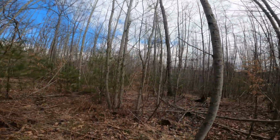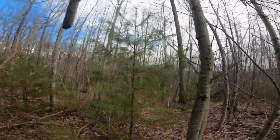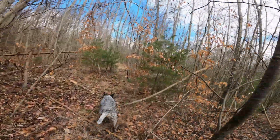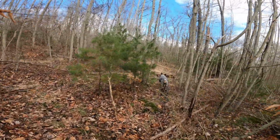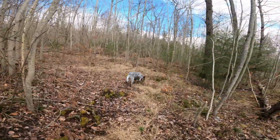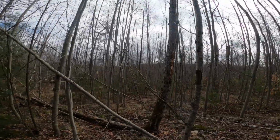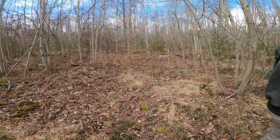I mean, I even like this for ground and pound with the longbow. Being able to set up behind a pine bush or something and hear them coming, you know, on a non-windy day. Hear them coming so you're ready and let them pop out at 5 yards. And drill them. I'm just surprised there's not more rubs in here or more beds that we're picking up.